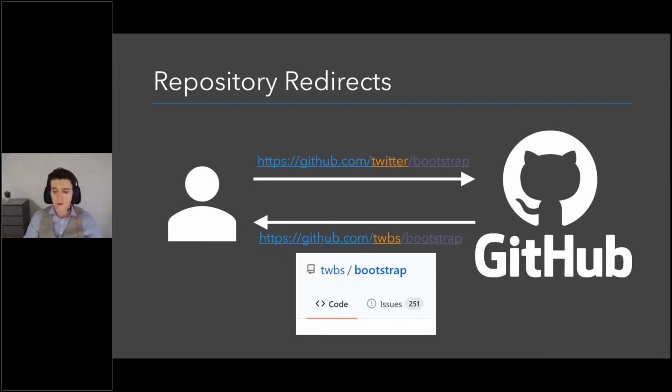Now, when that repository redirect is created, it'll continue working indefinitely unless a user is recreated with the same username and the same repository, right? And that's how you would hijack it. So in this case, obviously they won't do it, but imagine that Twitter were to delete their account. Anyone could then re-register that Twitter name, and they would be able to recreate that Bootstrap repository, and any of the old redirects that would redirect to TWBS, which is the legitimate repository, would now go to this new repository and code would be loaded from it. So that's essentially repo jacking in a nutshell.